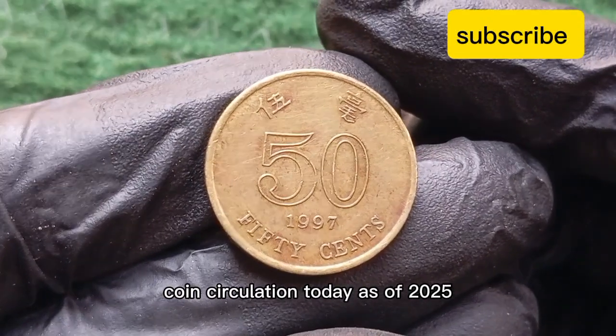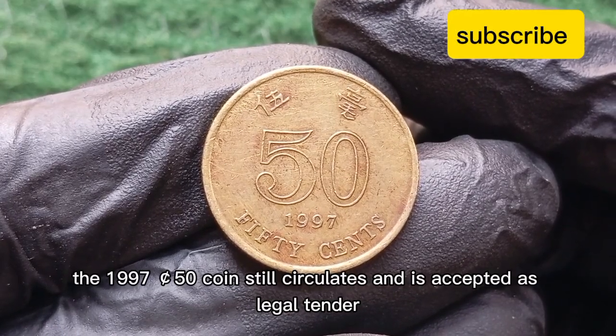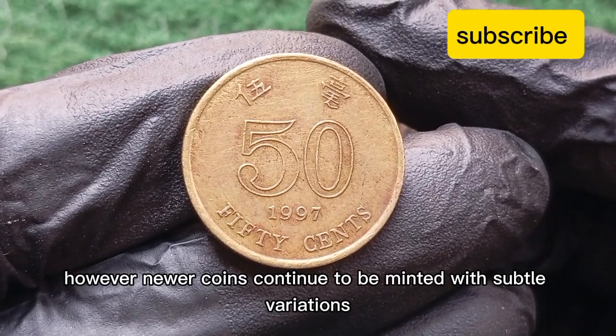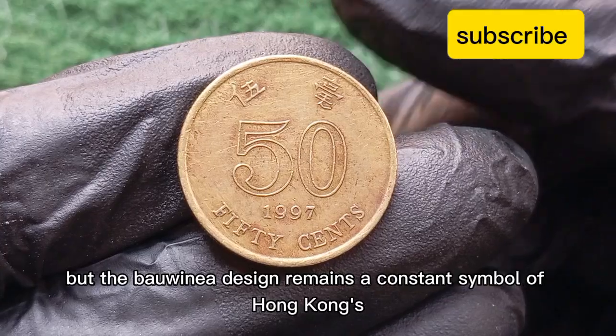Coin circulation today: as of 2025, the 1997 50-cent coin still circulates and is accepted as legal tender. However, newer coins continue to be minted, with subtle variations. But the Bauhinia design remains a constant symbol of Hong Kong's unique status.